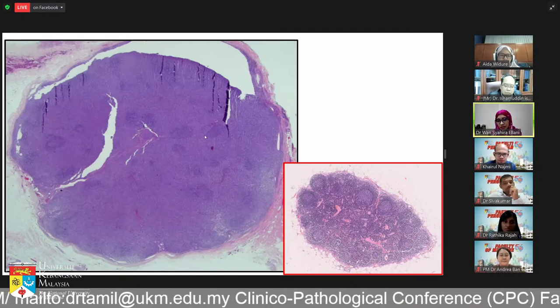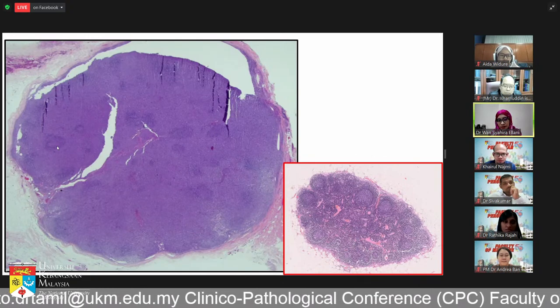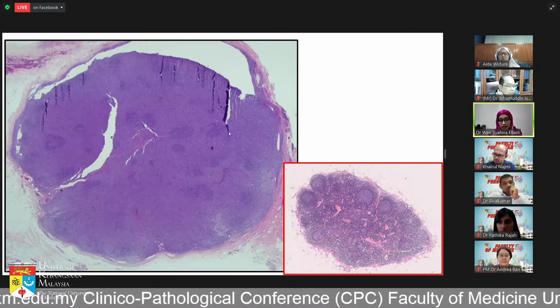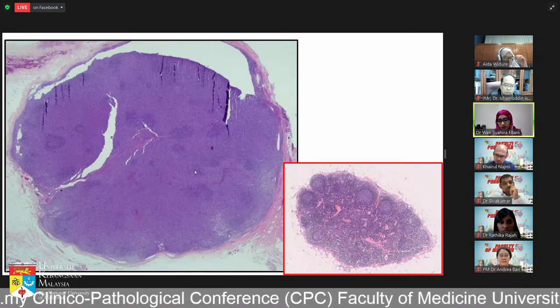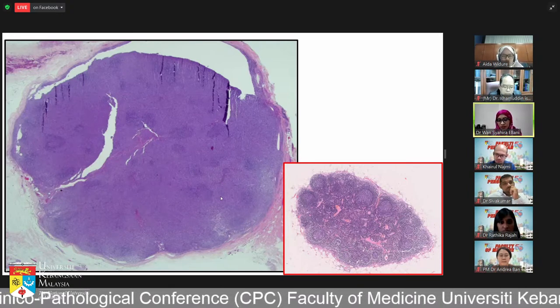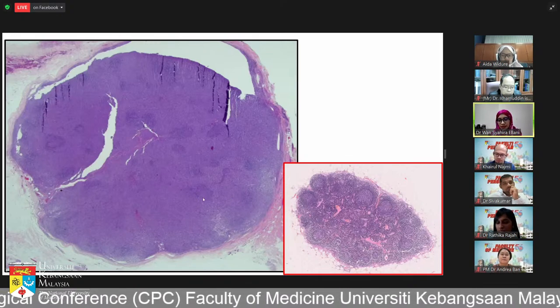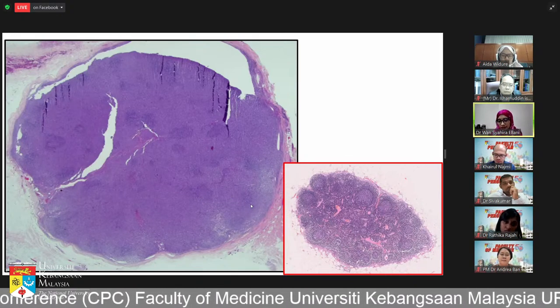And the follicles, although there are still some present, they are so small and they are very unconvincing. And in some areas, for example, at the bottom here, there's complete loss of the lymphoid follicles, and it has been replaced by these very pale-colored cells.